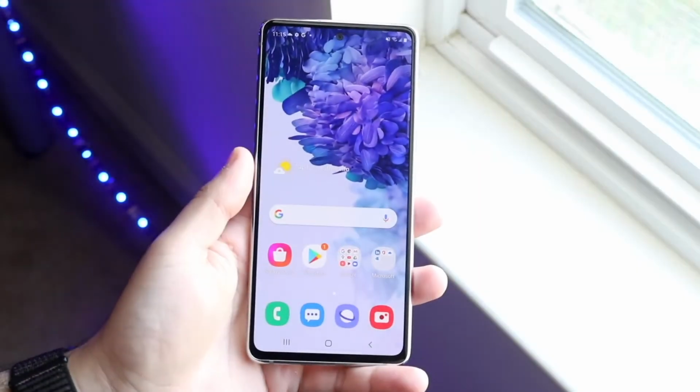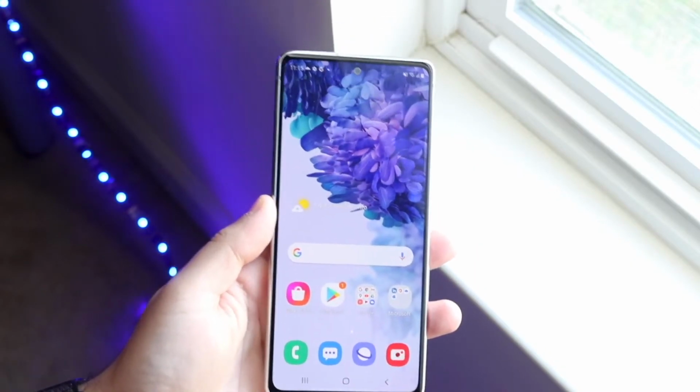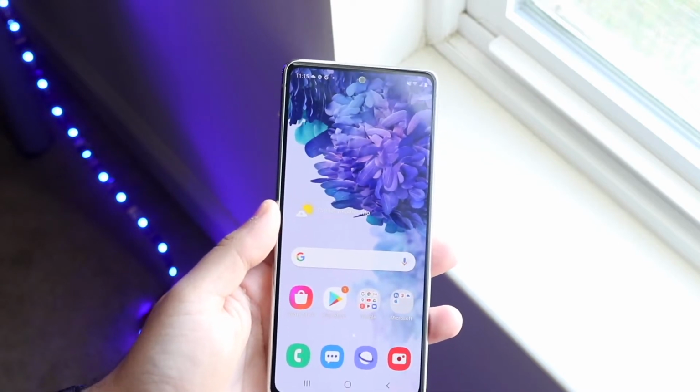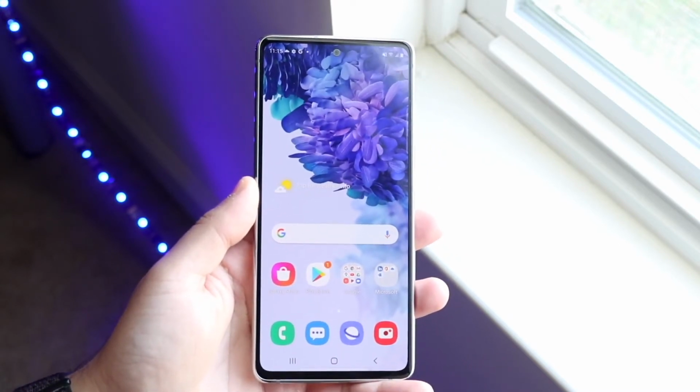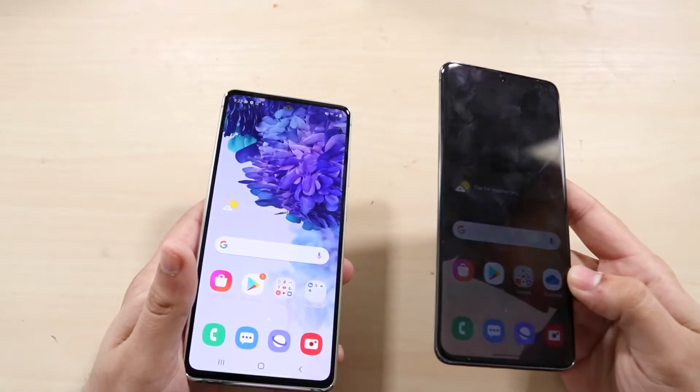Now that we have that out of the way, I can go ahead and do a little bit of a speed comparison between them and see which one is the faster one. Now, the Galaxy S20 has that Qualcomm Snapdragon 865 chipset, an octa-core CPU, and the Adreno 650 GPU, and 8 gigs of RAM, and there's only one model of it.